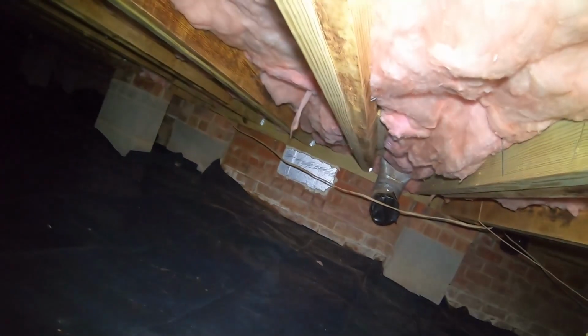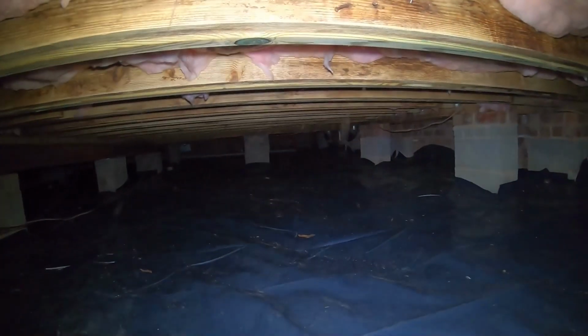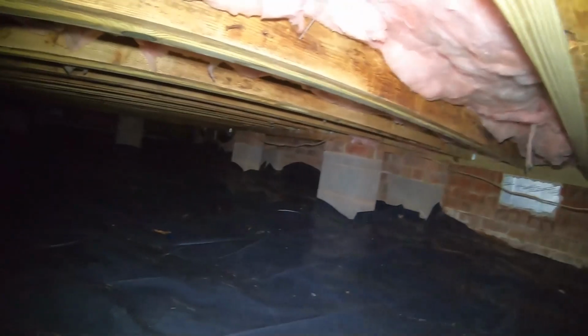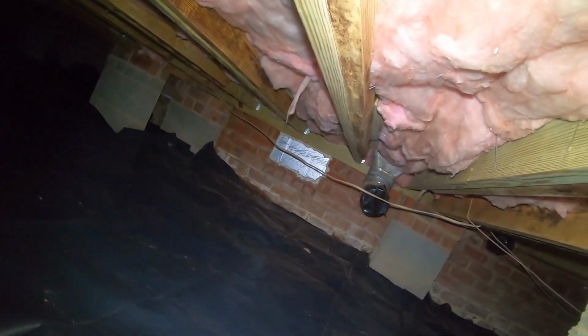The crawl space has been completely closed off from the outside air, and a commercial dehumidifier deployed. Standard contractor vapor barrier was also installed to cover the soil, and you can see here the engineer passed the inspection and will pass on what's called an engineering summary to certify that the work was installed to the specifications of the engineer.